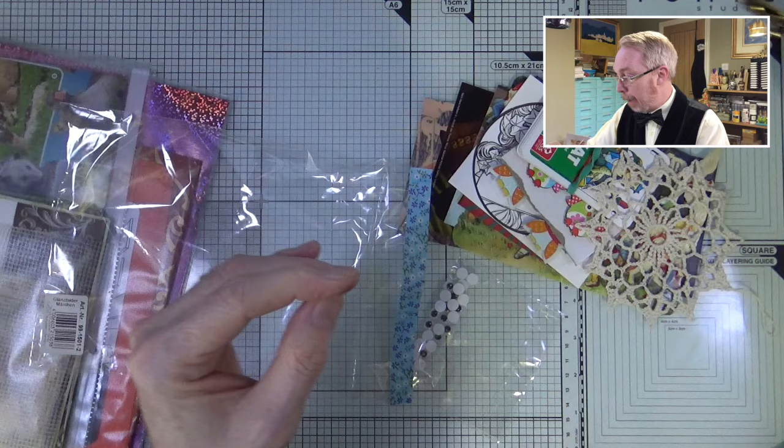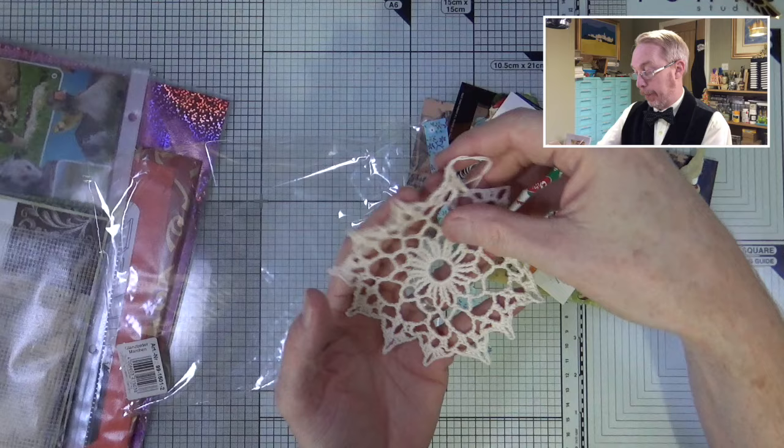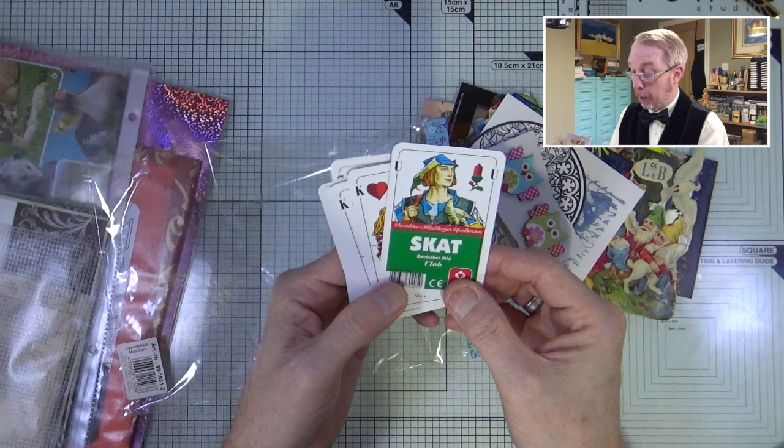Googly eyes. Yay, we all love googly eyes. A nice lace snowflake. Oh, that's beautiful. That'd look nice on my Christmas tree. Cool. Okay, so let's have a look at some of these cards. What we got here? Okay, so playing cards.